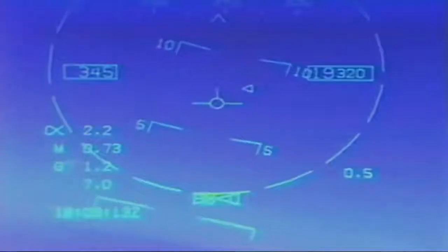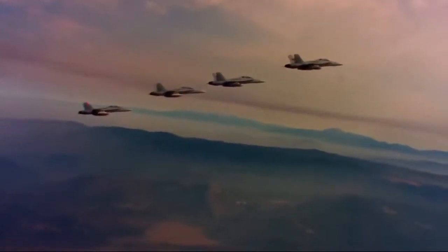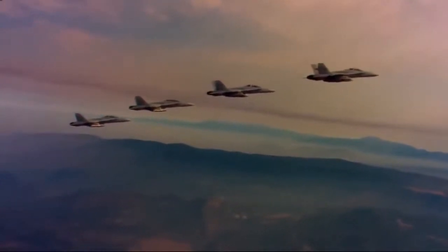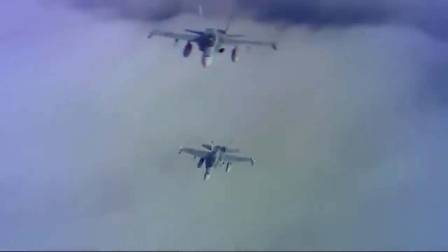FA-18s also track targets using highly advanced radar technology, housed in the nose of the plane. These unique systems allow the pilot to switch between air-to-air and air-to-ground modes with the push of a button. Integrated into an electronic network, the FA-18 takes on a central role in frontline operations. Through satellite data link, the radar, map, and weapons displays of the FA-18 cockpit can be seen by fellow aircrew, as well as commanding officers in the carrier strike group. The frontline FA-18 becomes the eyes and ears of an integrated battlefield.